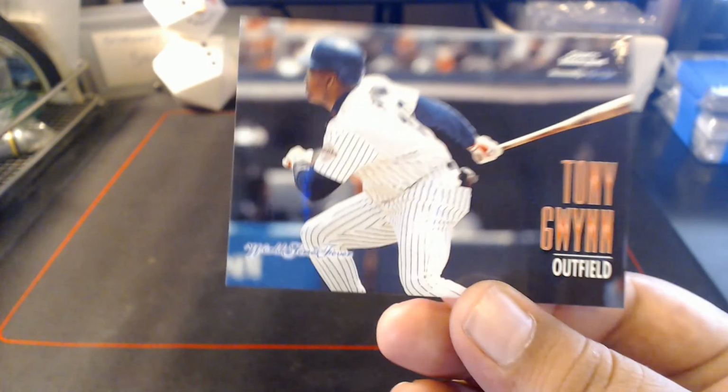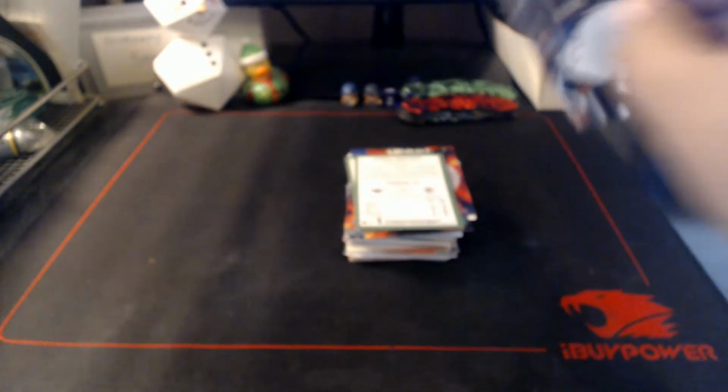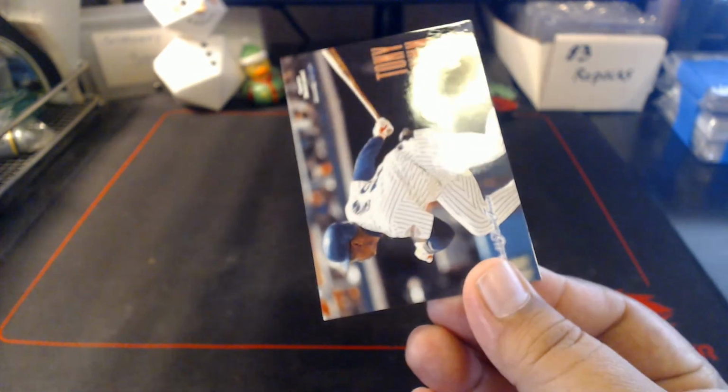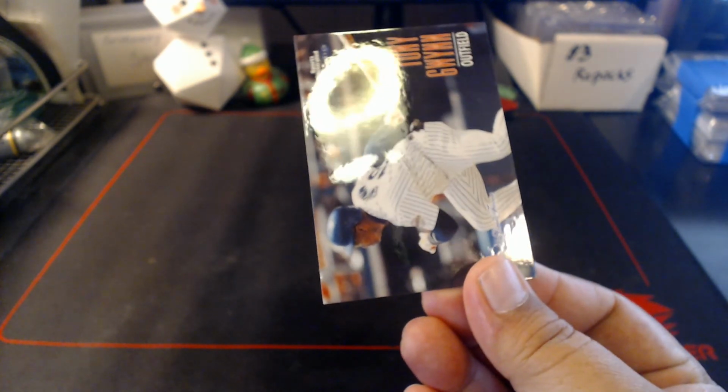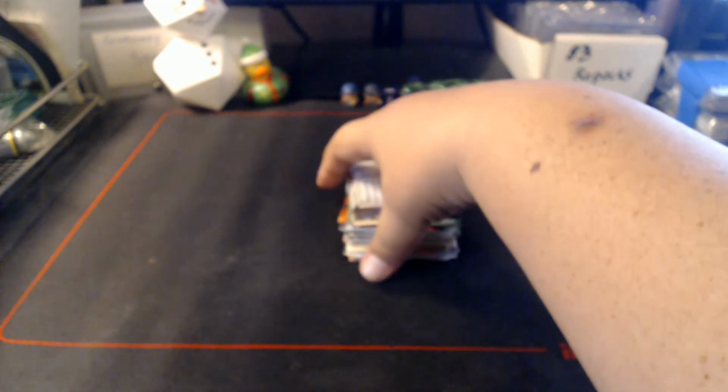We got a 98 Sports Illustrated World Series Fever. Tony Gwynn. Very glossy card. Super glossy. I can imagine if you are going to find a pack of this, you might want to be careful because definitely a chance of these cards sticking together with that amount of gloss on them.